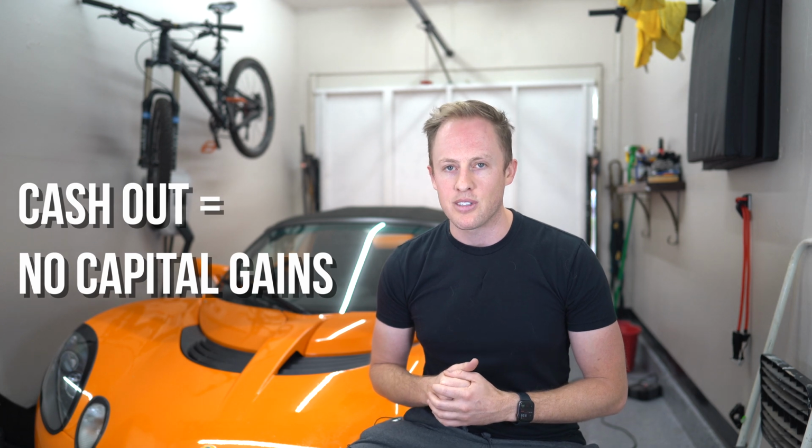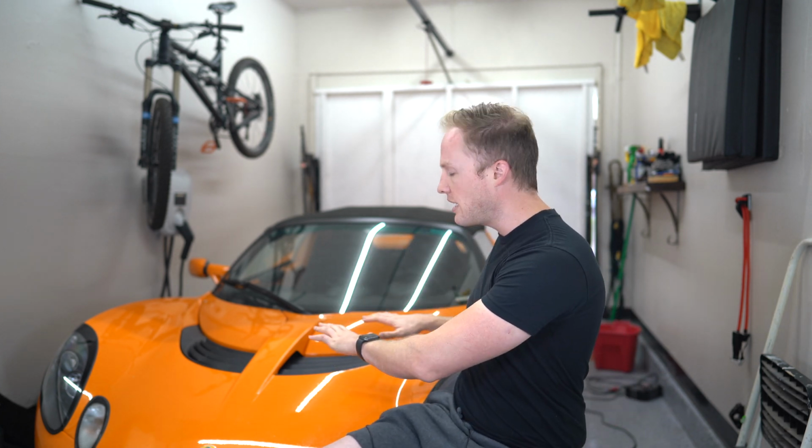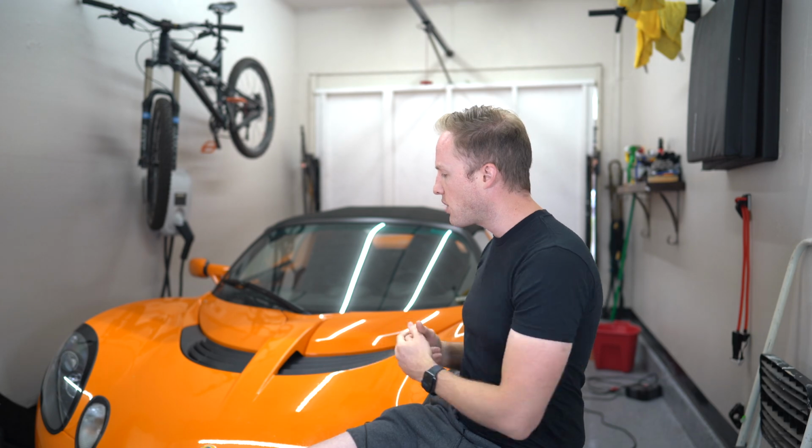And here's the cool thing about real estate. Unlike when I sell stocks to buy cars, I did not have to pay capital gains on that $40,000. And now I have tenants who are paying off the mortgage debt and the Lotus lease. The interest on that debt is tax deductible. The profit I make on renting out the property more than pays for the costs of running this car.